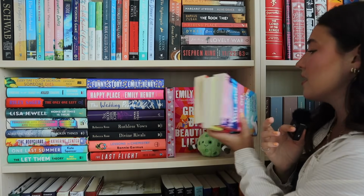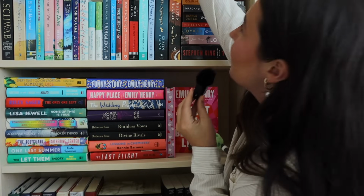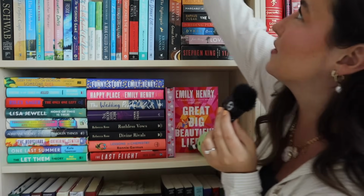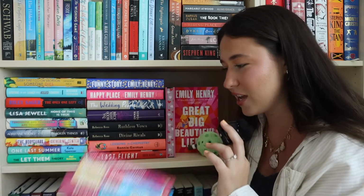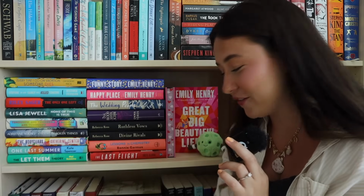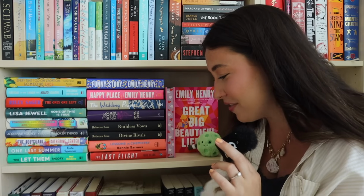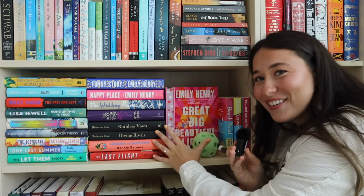But all of these are ones from Blackwell's. You've probably noticed I have my original US covers of Beach Read and some of her other books. Yeah, these are the UK versions, and I just think they're so cute. So this is Beach Read, perfect for the summer, and I like displaying all of these around the summertime. I just don't have any room right now, so I'm so obsessed with this little quarter.